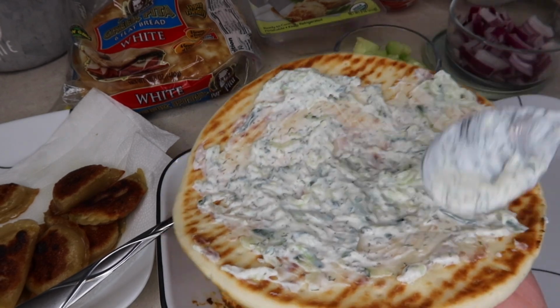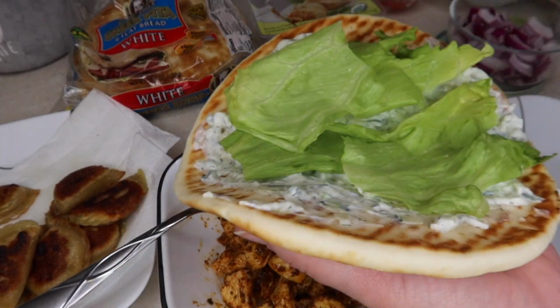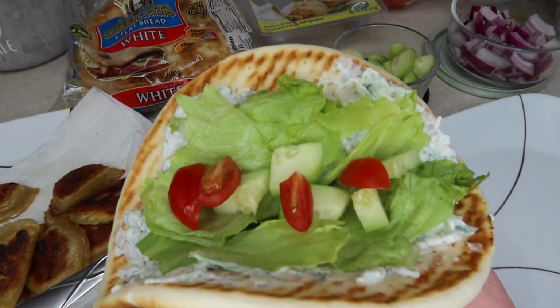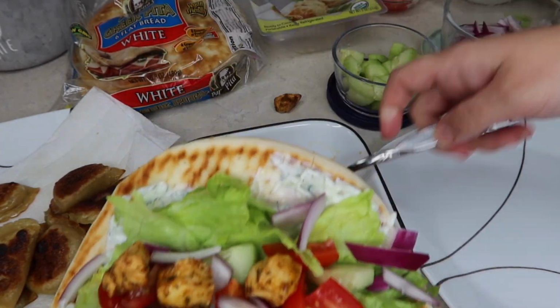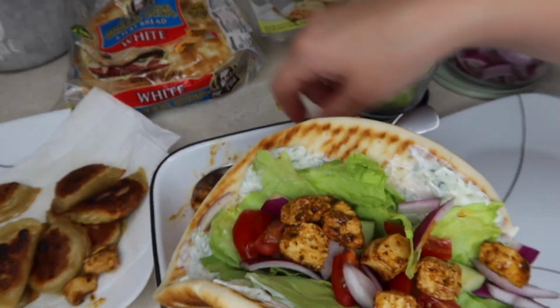To assemble mine, I put tzatziki sauce on the bottom, then the toppings, so the lettuce and tomatoes, red onion, and then put my chicken on with a little bit more tzatziki sauce. And I'd actually forgotten at first to do the feta cheese, but then I remembered and got it back out and put some on mine because that's like the best part of any meal, the cheese. So I did make sure to have that on there too.